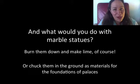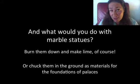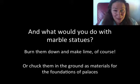And what would you do with the marble statues? Of course, it's a terrible thing to think about, but they didn't care about conservation. So what they did, they would burn down thousands of marble statues, literally thousands, to make lime for construction. You could also chuck marble statues into the foundations of palaces, which has sometimes been better, because we have found big batches of marble statues thrown into the foundations of some palaces. At least they hadn't been completely destroyed. But most of them we'll never find, because we're not going to destroy palaces in the center of Rome now. We might find them when there are digs for the underground stations.